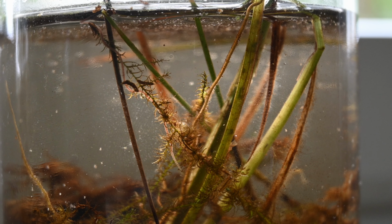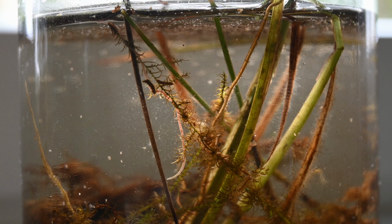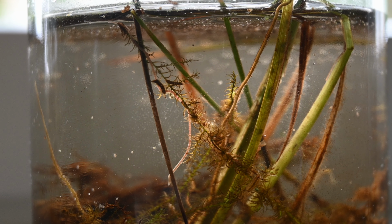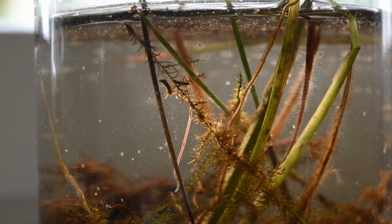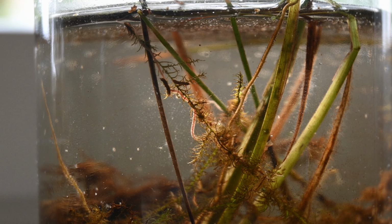There's just one problem for the creature. The jar is sealed, and I'm not going to open it. So I may never get to see the adult. But that's kind of the point of this jar. I'm not here to change what happens inside it. I'm just here to see what happens.